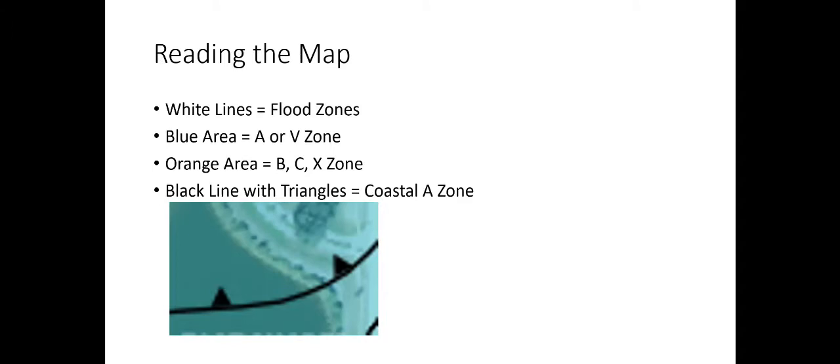So we basically find where the house is in that flood zone and then find the zone that correlates to that property. On the right side maps, you're going to see a lot of blue areas. If the area is shaded in blue, that means that it is an A zone or a V zone. So that's mandatory purchase flood insurance. If we see an orange area, that is a B, C, or X zone, and that is basically a non-mandatory purchase zone. You'll really want to pay attention to some of those. There are some that are pretty surprising as to areas that are going into non-mandatory purchase flood zones that are currently mandatory purchase.